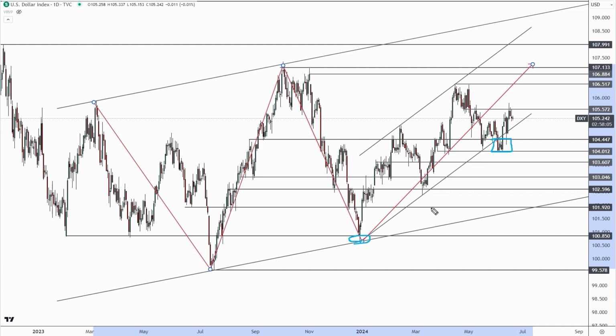So you can see that off of this low here, we got the close below, sustained break below, and the close right back above. I believe that was June 7th. So ever since that time, this right here is when I flip back to being cautiously bullish on the dollar. You can even see where it held support through here.